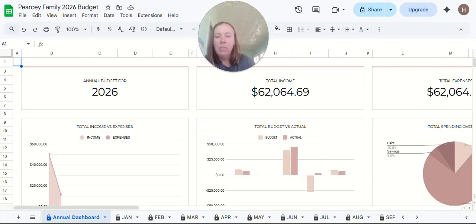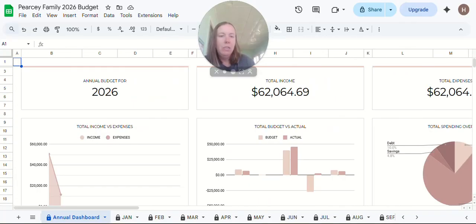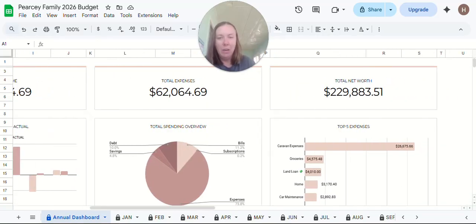So this is our annual dashboard for 2026. This number is inflated because it has loan funds in there as income, and that's why it looks like that, because I wasn't sure how else to enter them. And then our expenses are matching because I balanced.